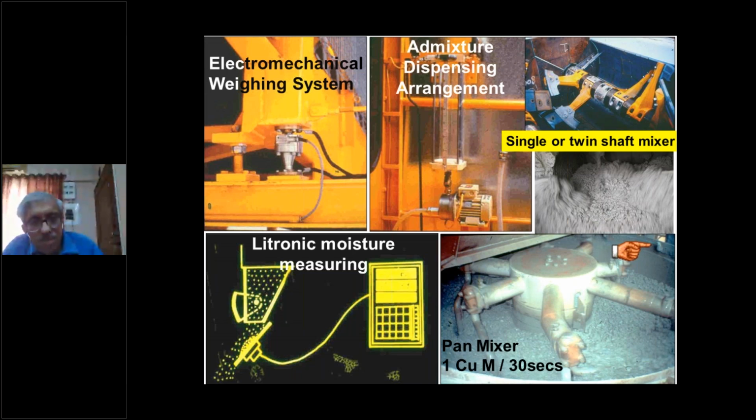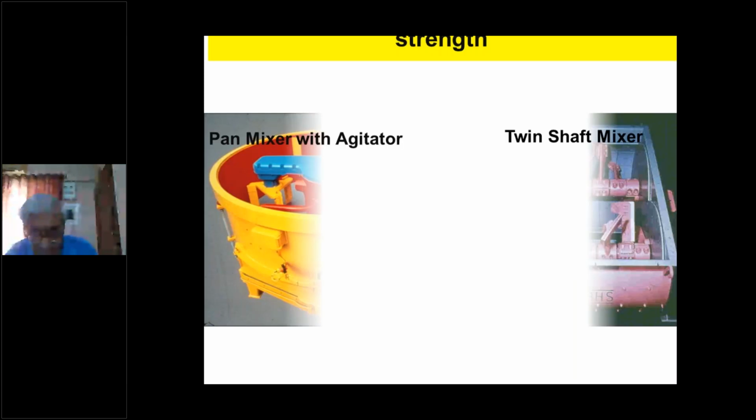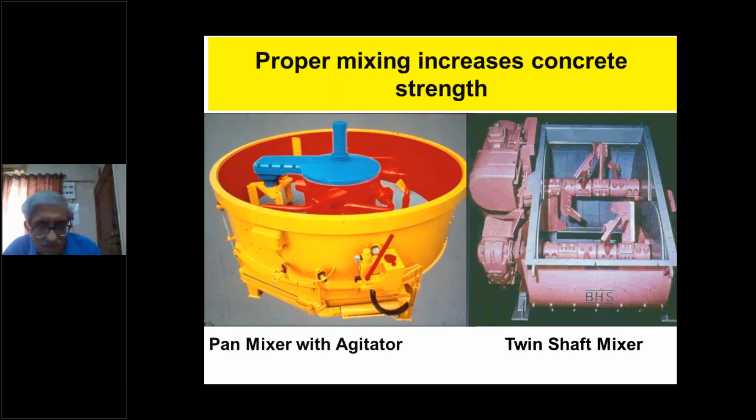There was also now an electronic moisture measuring device, but many of the RMC people do not recommend that because they feel that the whole system of eye judgment and measurement of slump are better indicators. However, I'm not sure whether they are trying out this automatic measuring system. Further development took place, and the pan mixer was fitted with an agitator. As the agitator revolved, it also spun and it gave good performance. This is another view. On the right hand side you see the twin shaft transit mixer.